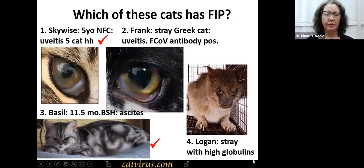There we go. So in fact, the real answers were Skywise and Basil. So it's really impossible for you to tell. This was a bit of a trick question, but the point to make was that it's very difficult to distinguish FIP from other conditions, and it's very easy to misdiagnose it.